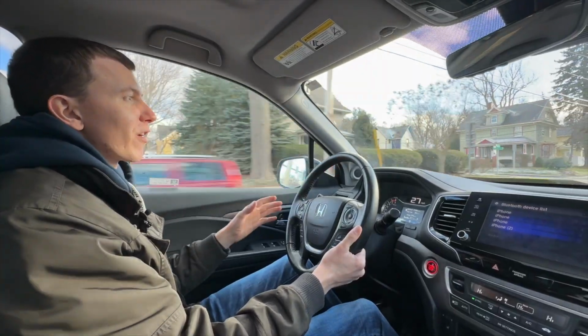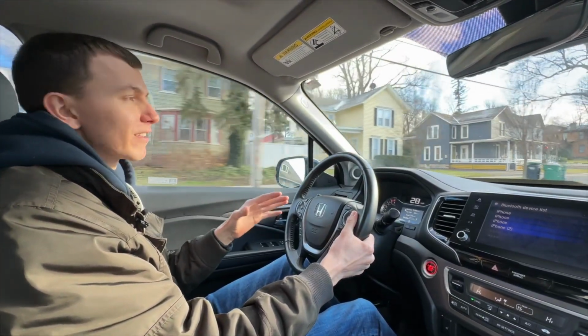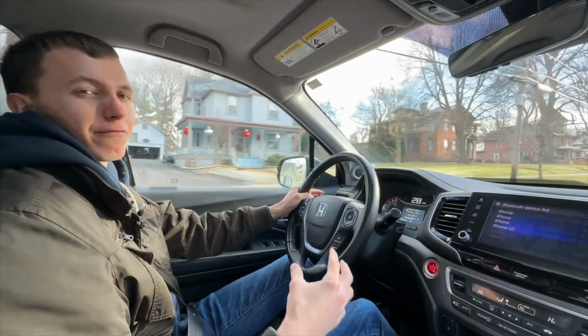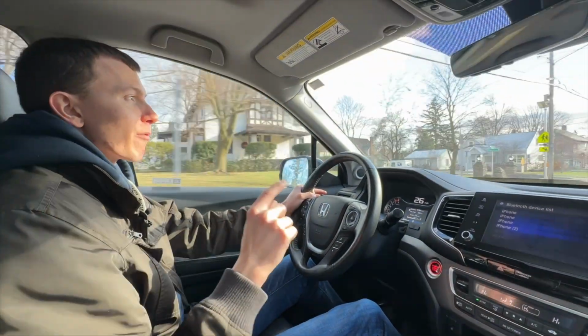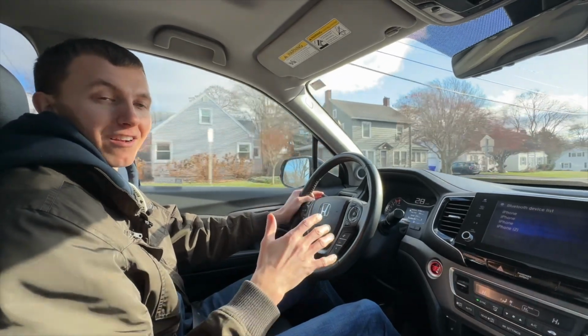And one more point I wanted to make about the Ridgeline here is that the leg space is not quite as good as I would like it to be. It is pretty adequate for me being 6'2". It's not bad. I don't feel horribly cramped, but it is a tad bit small. But I will mention that it is a tad bit larger than the Nissan Frontier that I did drive just a couple weeks back.